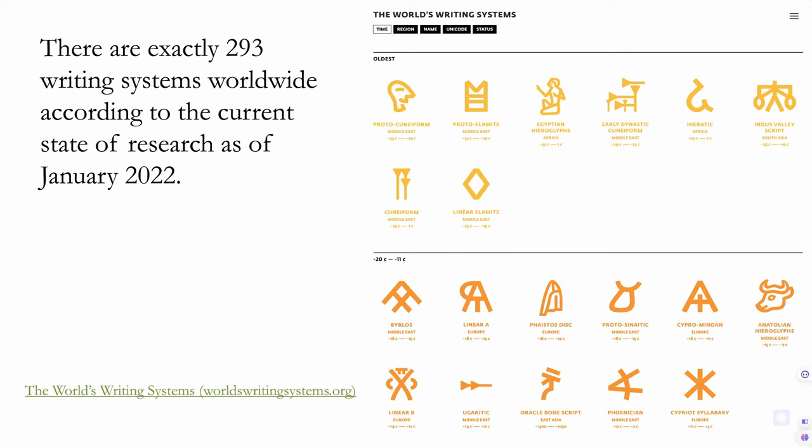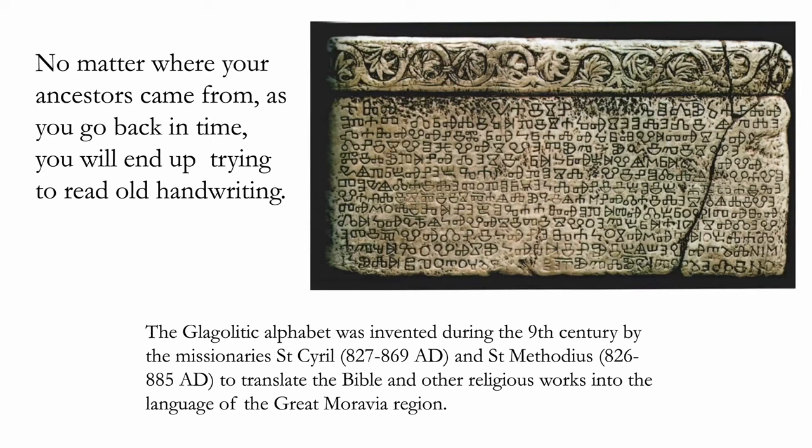And I have seen a lot of those, and some of them I have not any clue as to how I would start to understand or transcribe that without spending a tremendous amount of time learning. So no matter where your ancestors came from, and it doesn't matter in what part of the world, it doesn't matter whether you go back in the United States to the 1600s, or America before the United States in the 1600s, or any other part of the world, wherever people are moving from one place to another, you're going to end up trying to read old handwriting.